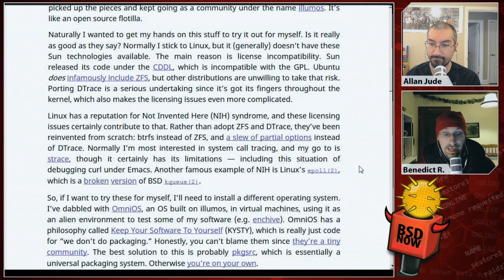And of course, Linux has its own alternatives. Interesting that this was posted less than a month before Oracle announced that they're going to integrate DTrace into the mainline Linux kernel. It's a bit prophetic, yeah.